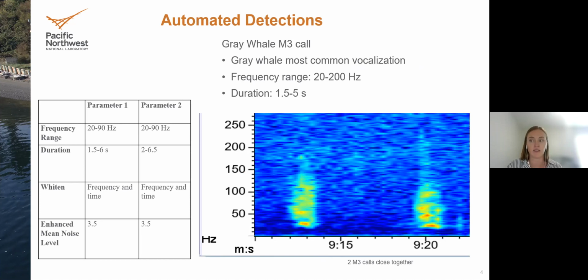than 2 seconds. The data was whitened both in time and frequency, and an enhanced mean noise level of 3.5 was used to reduce the algorithm's sensitivity to white noise. This tool allowed for a quick and effective analysis of underwater noise data that was collected over large chunks of time in 2 very different acoustic environments.